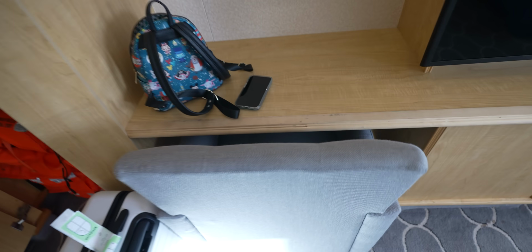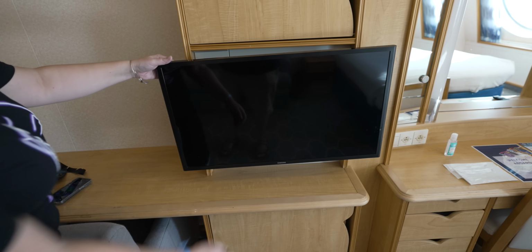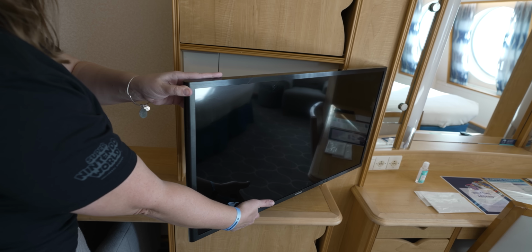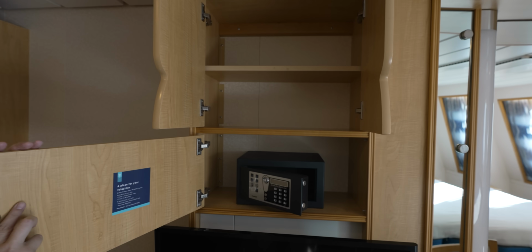Look, they have a second desk right over here. Has a little bit more room. Yeah, it's like a little nook. No plugs, though. There's a little TV, and it looks like you can move it. So tiny, cute TV. Yeah, we could watch TV in bed. And just some drawers. Ooh, there's a safe. Is there a mini fridge down here? I hope so.